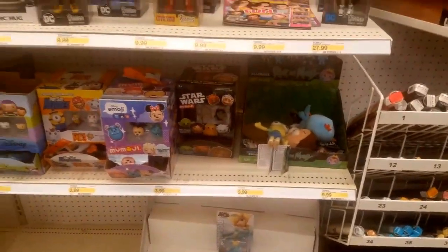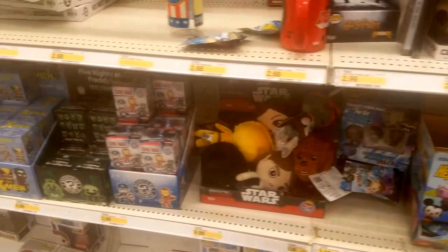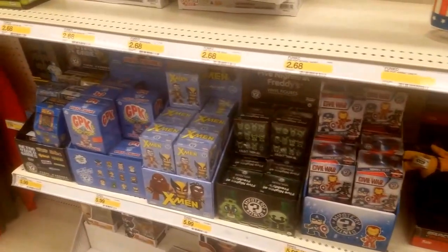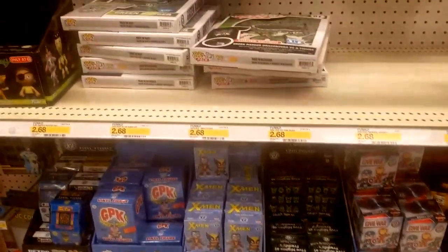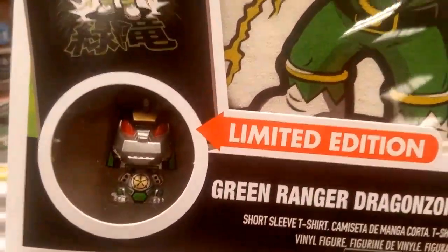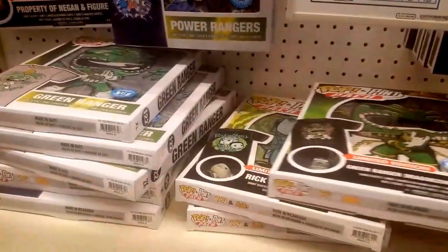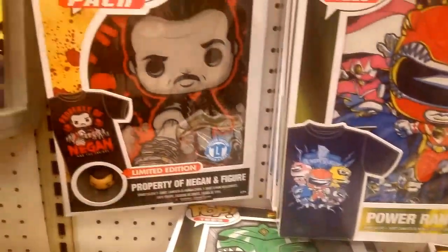Now, they did have some other Funko products. They had some minis going on, which they always seem to have minis, and their prices are actually a little bit more reasonable than some other places. Then they have these pop tees with the mini figures there, well, really the pint-sized figures. So you see they have the Green Ranger there with the Megazord, which is fine. I did like the Negan one.